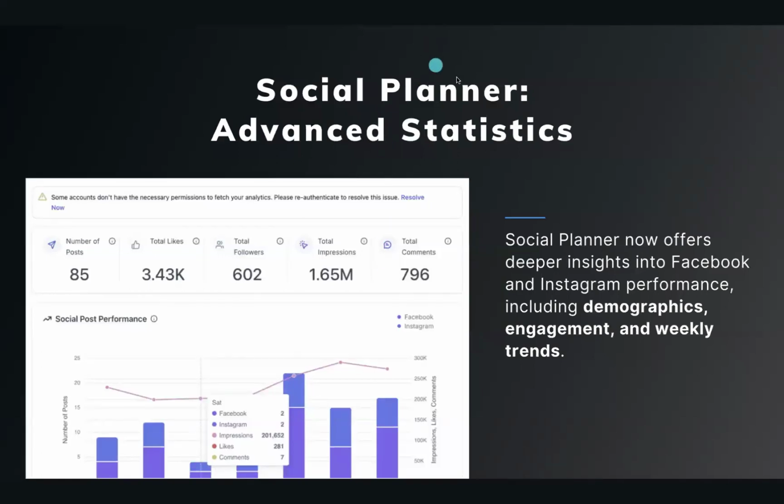Again, when it comes to high level and Agent CRM, I think social planner is an underused tool, and they're putting a lot of work towards making it even better. So here's something that you can see inside of the social planner now. You can see the number of posts that you made, the total number of likes, and the total number of engagement.